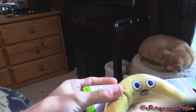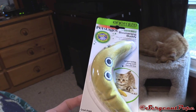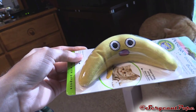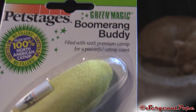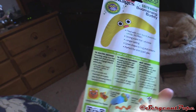If you guys don't remember Charlie, I gave him a Heart Pursuit a while ago. I also got him some other stuff that I'll make videos of pretty soon. But I gave him one of these Boomerang Buddy things, which, in my opinion, looks like a banana. Not very much boomerang, but it's pretty cool. It's filled with catnip, which is great. I don't know if it actually says that somewhere on there. Filled with 100% premium catnip. I think it's from North America, too, which is cool, I guess.